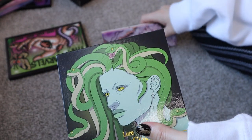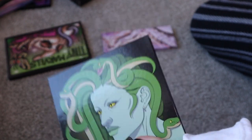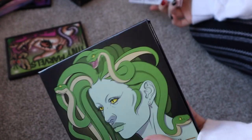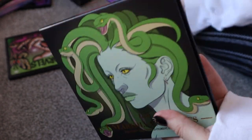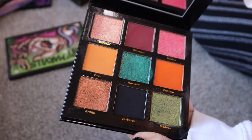I did not expect that, but every single time I sit down with this palette to try to create a look, I'm stumped and I don't know what to do. And I always have to reach for other palettes to start it off with crease shades, because these matte shades just don't complement these shimmers the best.